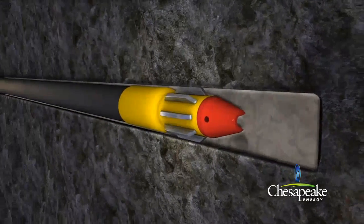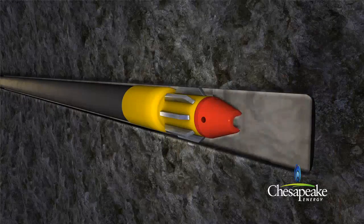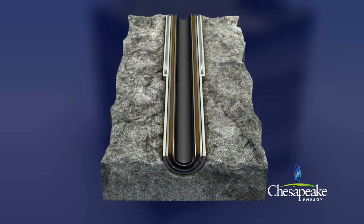After each layer of casing is installed, the well is pressure tested to ensure its integrity for continued drilling. A cross-section of the well below surface reveals several protective layers: cement, conductor casing, cement, surface casing, drilling mud, production casing, and then production tubing through which the produced gas and water will flow. 7 layers of protection.